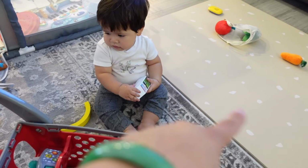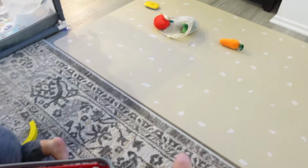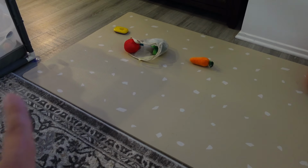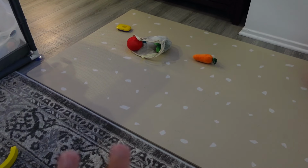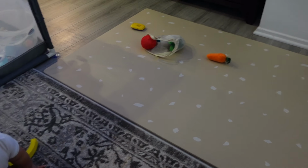We also just put this mat here. I got it on Amazon, and it's supposed to be a little bit wider, but it doesn't fit in the space, so I just left out one of the rows. So yeah, he really likes playing on this mat, I noticed, ever since we put that there.